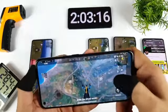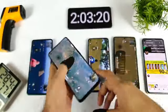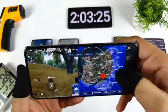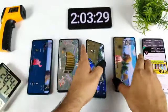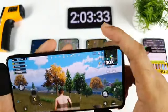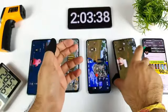And the Realme X7 Max is at 75%. As you can see, 75% in the Realme X7 Max. The OnePlus Nord 2 has decreased, I think, to 74%. As you can see, 74. And the Poco F3 GT, 80%. The Poco F3 GT was in the lead with 80% of the battery left in this phone.